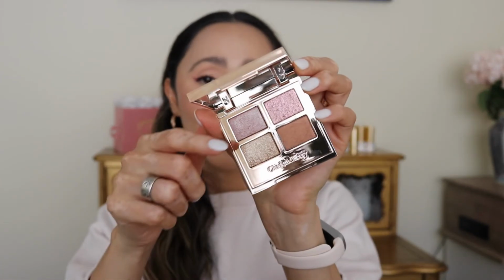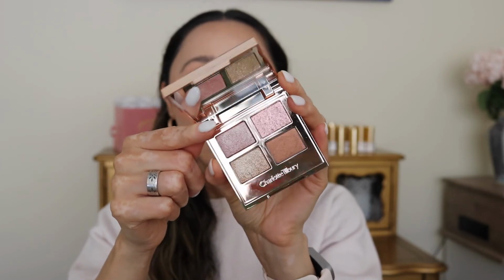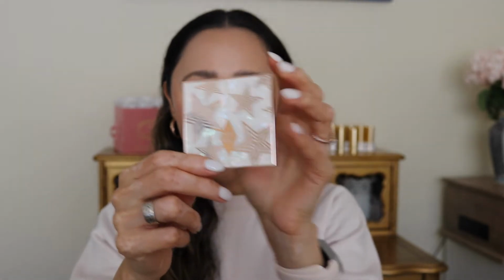I feel like it gives you that perfect pearlescent look that is going to be almost like a wet eyeshadow look. It's very, very beautiful and also very on point with Charlotte Tilbury and the way she does makeup. So this I really, really like.